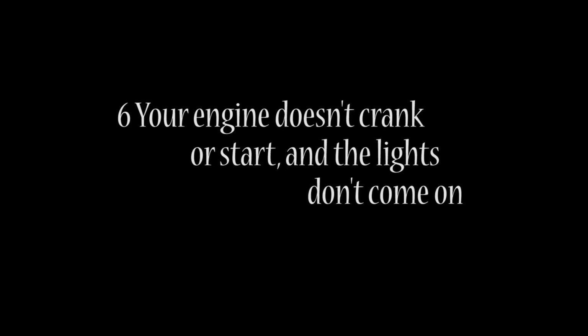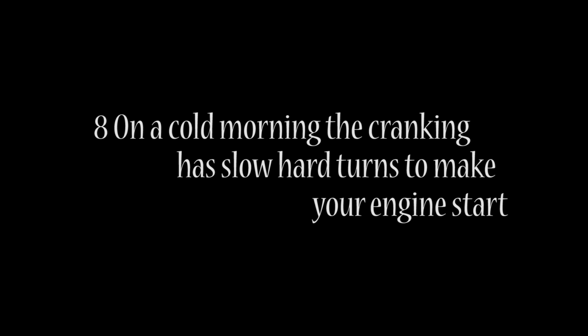Number 4, all your accessories are either slower or dimmer than usual. Number 5, your engine cranks slow but starts. Number 6, your engine doesn't crank or start and the lights don't come on. Number 7, one day it starts fine, then the next day it won't start at all. Number 8, on a cold morning, your starter is cranking hard to start your engine.